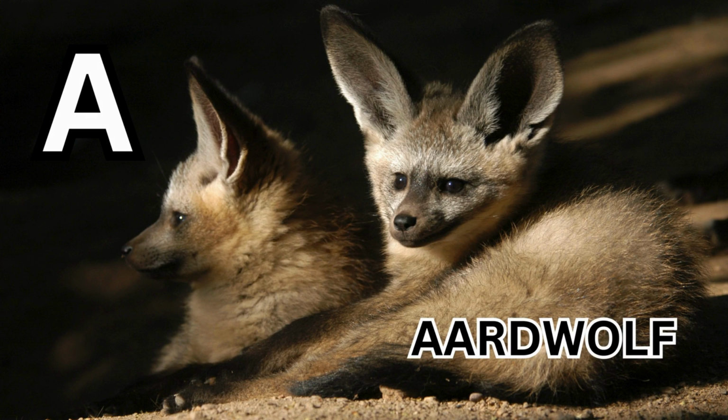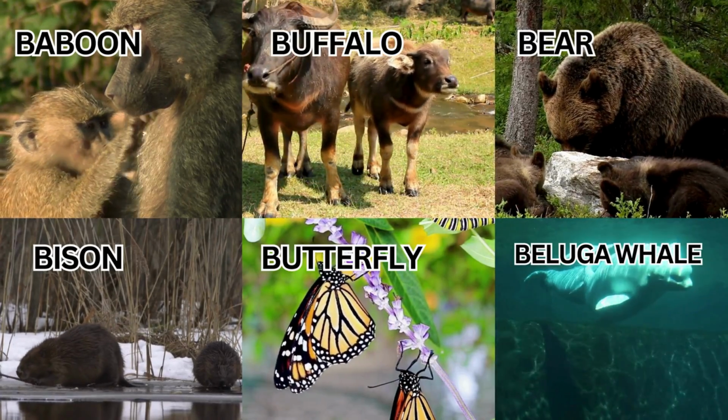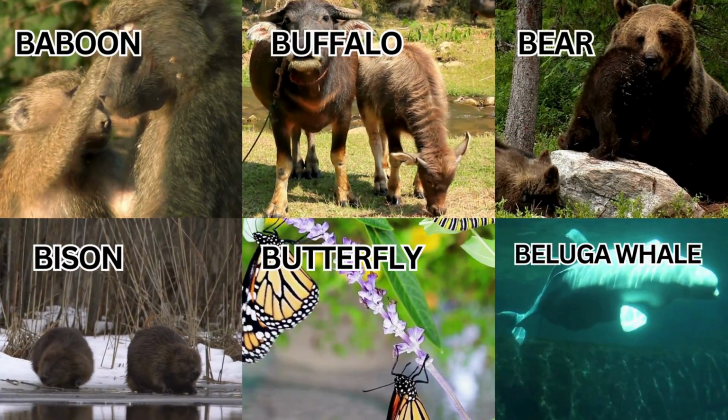Double A-R-D-W-O-L-F. Aardwolf. A is for avocet. A-V-O-C-E-T. Avocet. A is for armadillo. A-R-M-A-D-I-L-L-O. Armadillo.